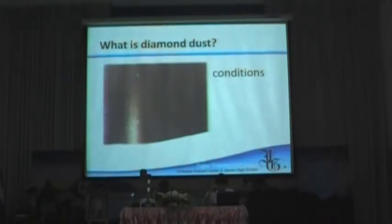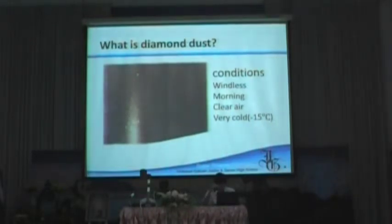There are some conditions for seeing diamond dust. One, windless. If the wind blew the very small ice off, we could not see diamond dust. Two, morning. The angle of sunlight is good in the morning. Three, clear air. If haze was hanging over there, we can't see diamond dust. Four, very cold, at least minus 15 degrees. Diamond dust is gas becoming solid, what is called sublimation, so the air must be very cold.